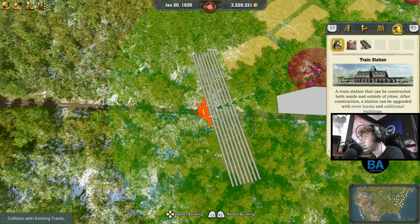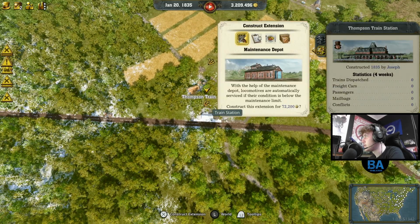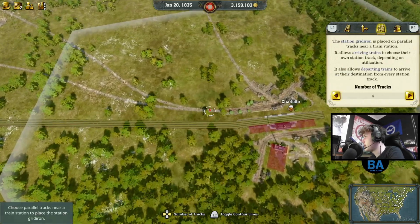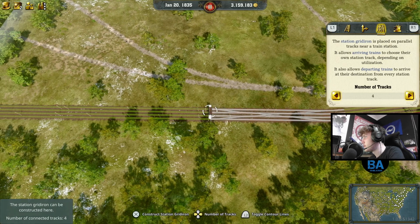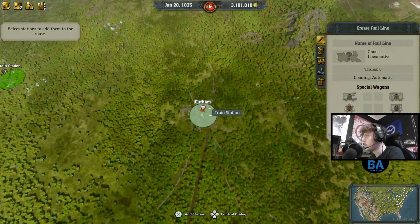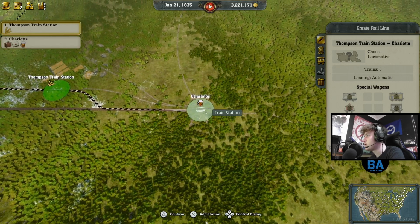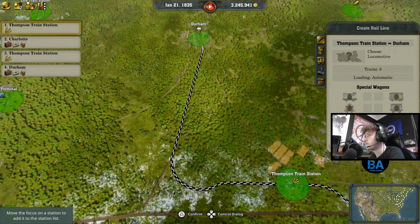Now we'll get a supply tower in. We'll get a maintenance shed in as well, maintenance depot. And we'll also put in a turn back bit here as well. Yeah, we'll go for that. And then we get that in. So let's see. Thompson train station, Charlotte, Thompson train station, Durham.